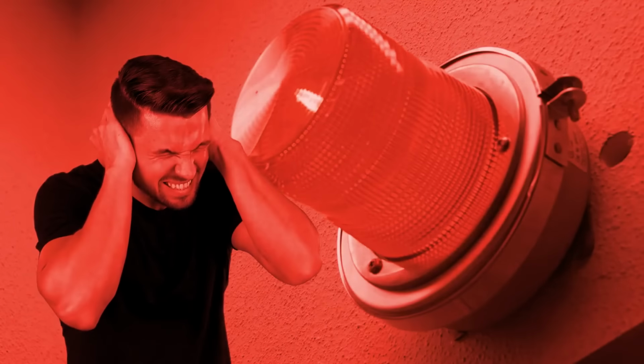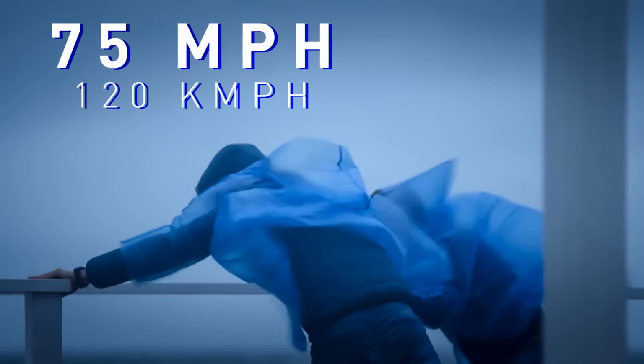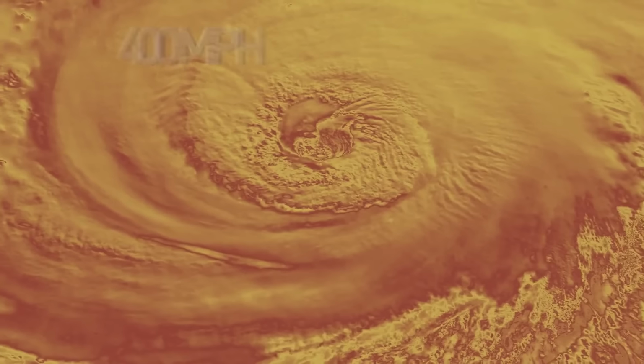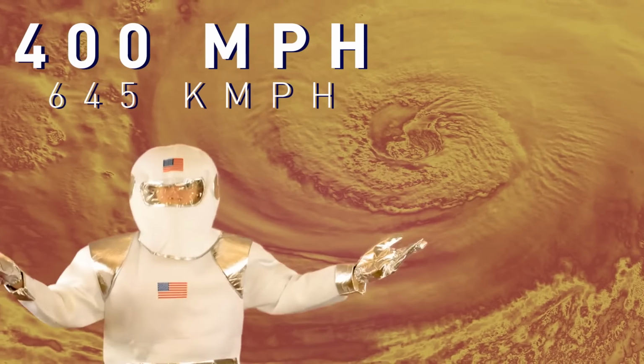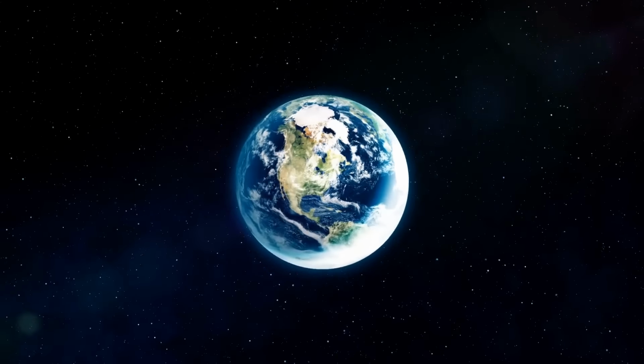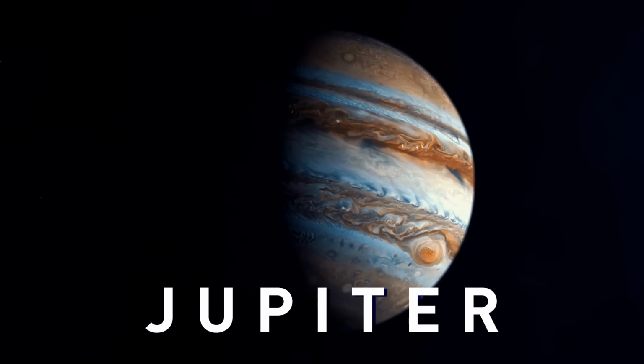Uh-oh, hurricane alert. Everyone's hiding. The speed of the wind outside is more than 75 miles per hour. Seems like a lot. But this storm is moving at 400 miles per hour. Wait, do such speeds exist? Yep. But to see a storm that fast, you'll have to travel to Jupiter. So let the journey begin.